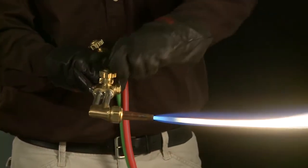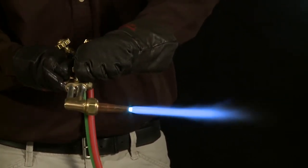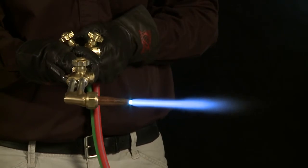Making small individual adjustments to the fuel and oxygen gas valves, slowly walk up the flame until it reaches the tip.